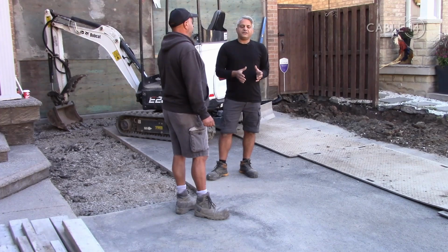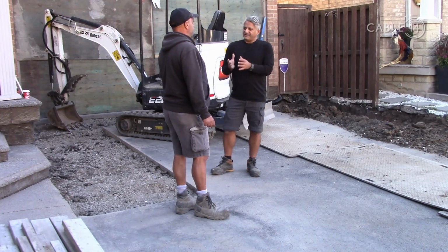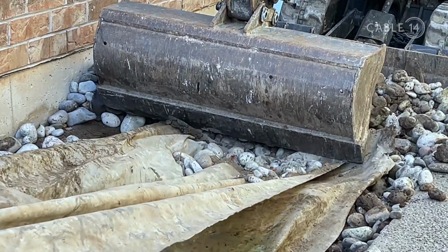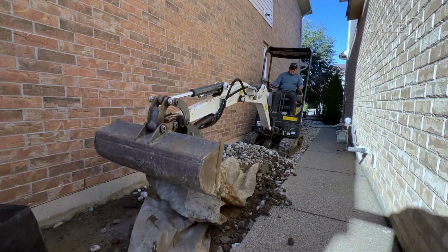On this job, besides the driveway, we're also doing work in the tunnel, the side of the home, the side walkway. The clearance has been very difficult. Let's go over there and talk about some of the machinery and tools that we've used.